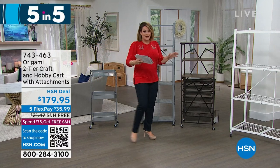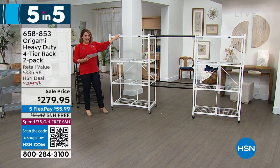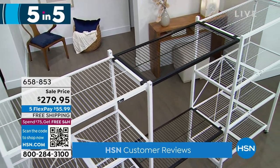Now, without a doubt, our number one Origami product in all of HSN with over 3,500 reviews is the big heavy duty rack. Now, today you're getting two of them for that price of $279. Now, normally they're about, what is it, $299, $300? Today you're getting two for $279. Why did we do two?